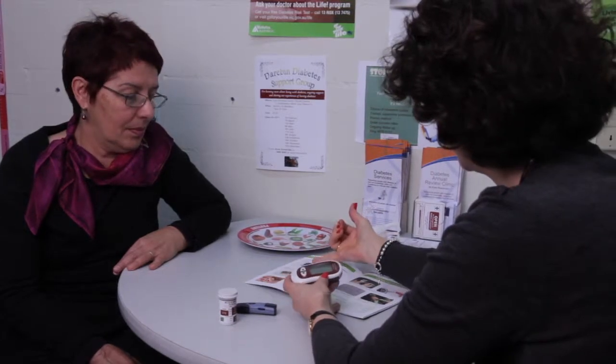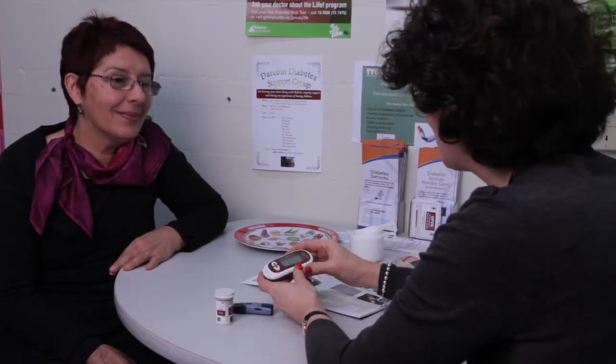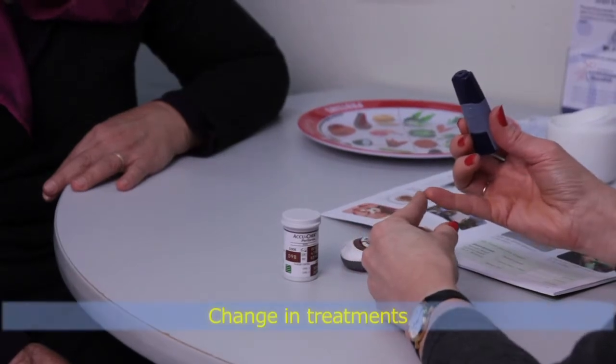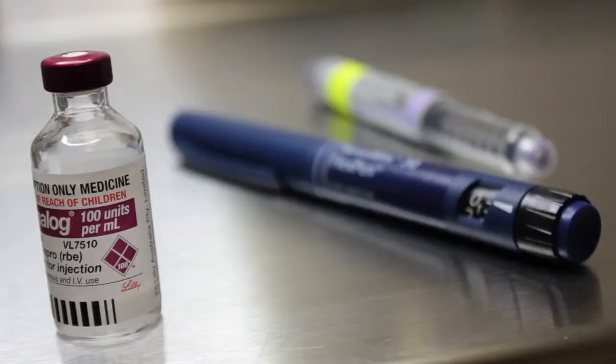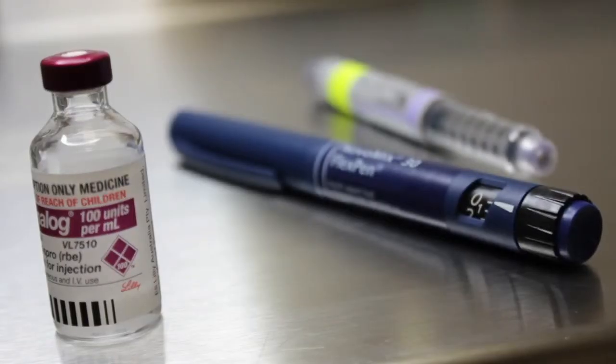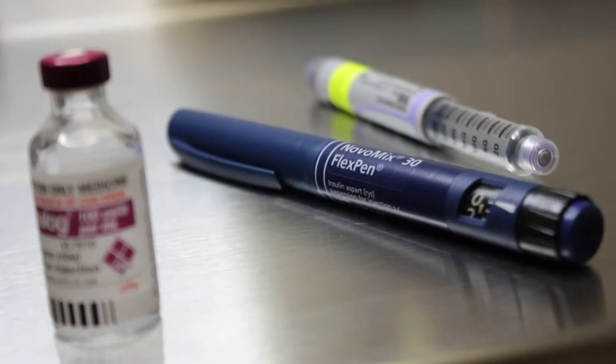People with diabetes may like to see a diabetes educator when they first find out they have diabetes. That's a time when there may be quite a number of questions that you have to learn how to manage your health and to learn about this condition. It's reasonable to see a diabetes educator whenever there might be a change in treatments. The change in treatments might be that you are taking medications such as tablets, or it could be that a person is needing to start insulin injections, and that may be another important time to see a diabetes educator.